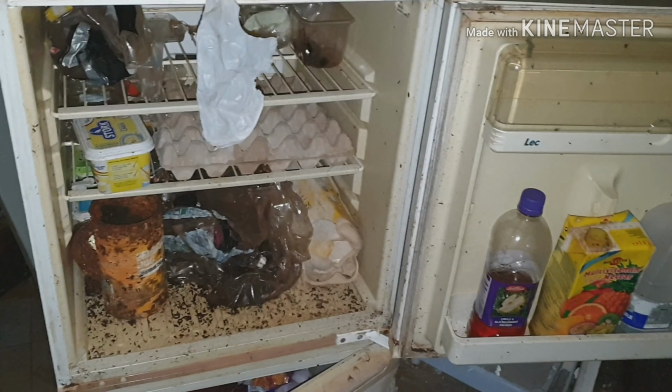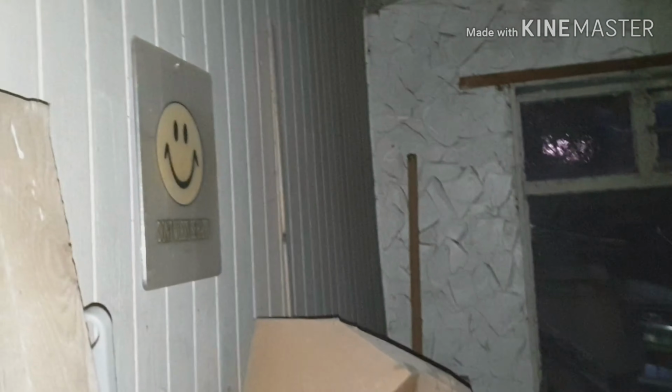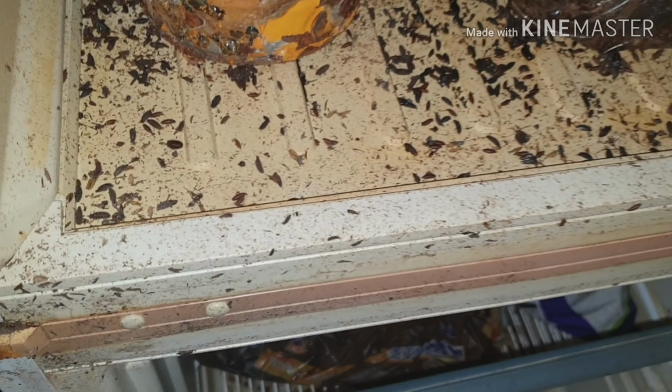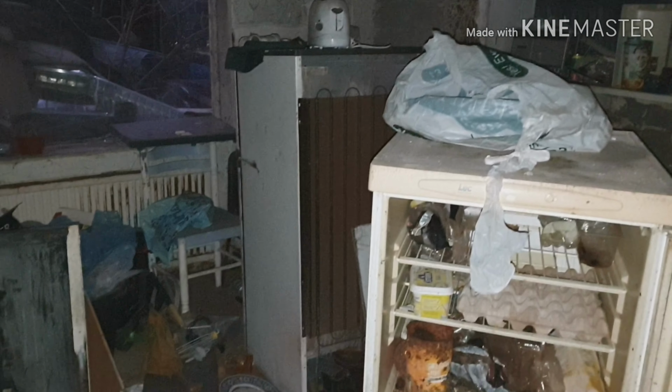Wow. Oh my god. That rotten food in the fridge. Alright, so I've got my flashlight. Looks like it's been empty for some time. Look at the insects in there. So, this is like a hoarder's house, isn't it? I can't believe it.